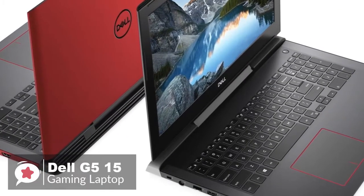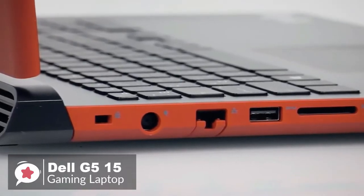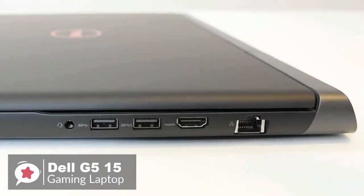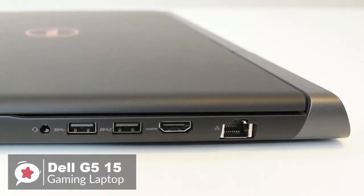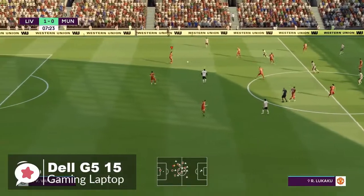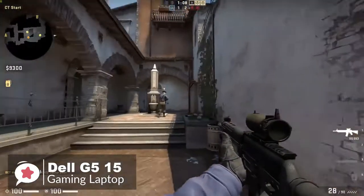Moving on, the G515 also comes with a generous selection of ports, including 3 USB 3.1 Gen 1 ports, 1 Thunderbolt 3 Type-C port, a full-sized HDMI 2.0 output, SD card reader, Gigabit Ethernet, and a combined headphone and microphone jack. As for performance, the frame rates were generally pretty solid, at 45 frames per second and 36 frames per second respectively in Full HD with optimum settings.